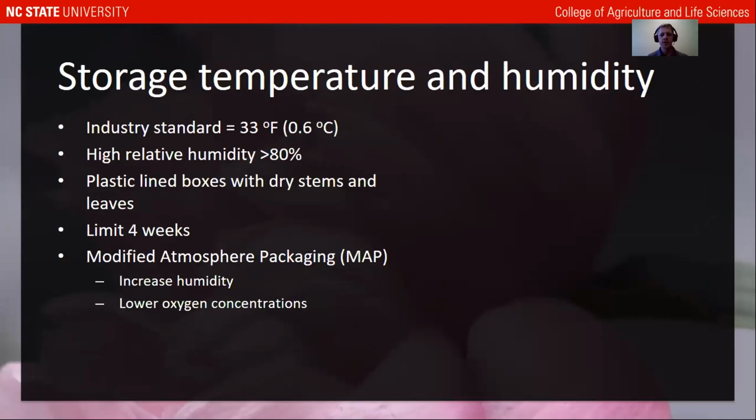So with our storage, temperature, and humidity, the industry standard really, if you're a large grower, that standard is going to be about 33 degrees, so right above 0 or 32. And you're going to want to have a relatively high humidity. That'll reduce the wilting and desiccation that's going to occur. And some people will also help this situation through having a plastic lined box. And again, they're going to want those stems and leaves to be dry.